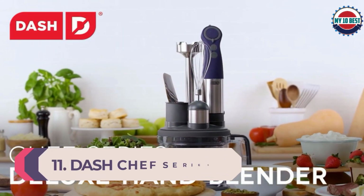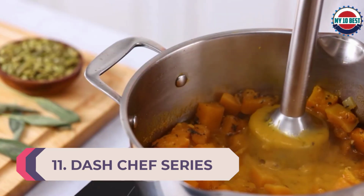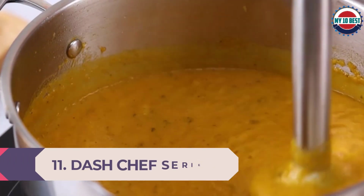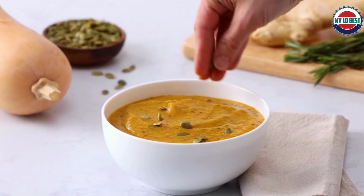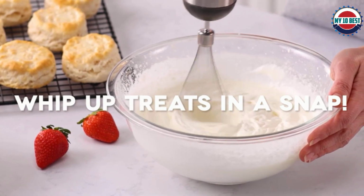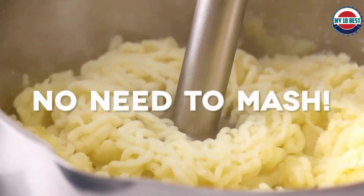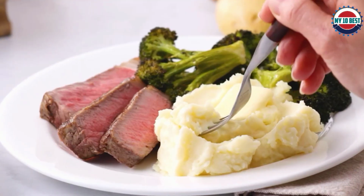Number 11. Chef Series Deluxe Immersion Hand Blender. If you want the best immersion blender to really do it all, the Chef Series Deluxe Immersion Hand Blender is a top pick. It has onboard storage for its many attachments, so you won't lose track of where everything is. The handle itself has 5 speeds and is powered by 1000 watts.